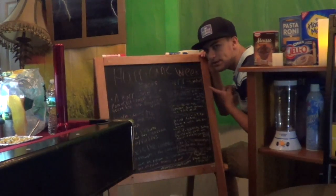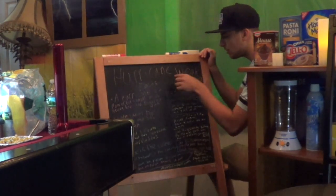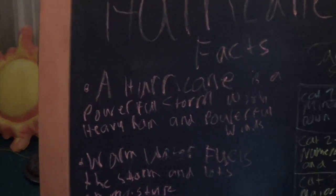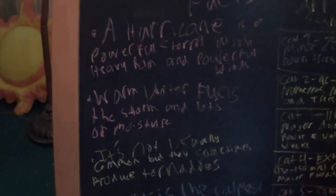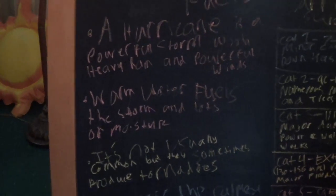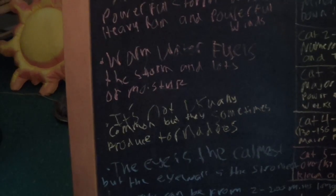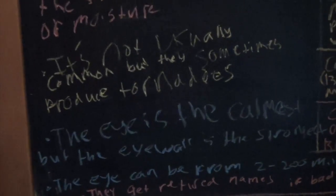Time now to geek out with Alec and his chalkboard. Here's some Hurricane Week facts. A hurricane is a powerful storm with heavy rain and powerful winds. Warm water and moisture fuel the storm. It's not usually common for a hurricane to have a tornado. Most people get this part confused.